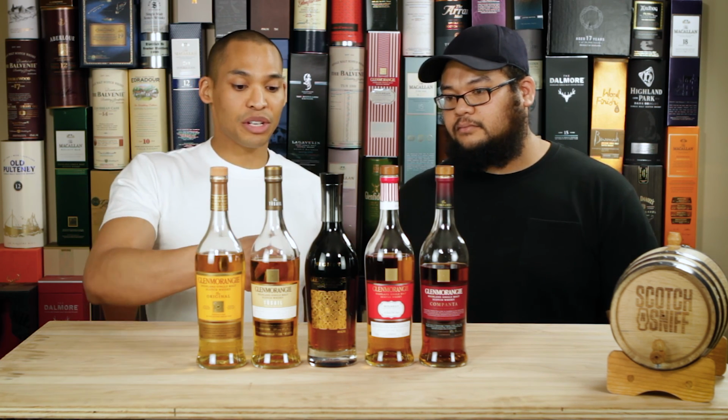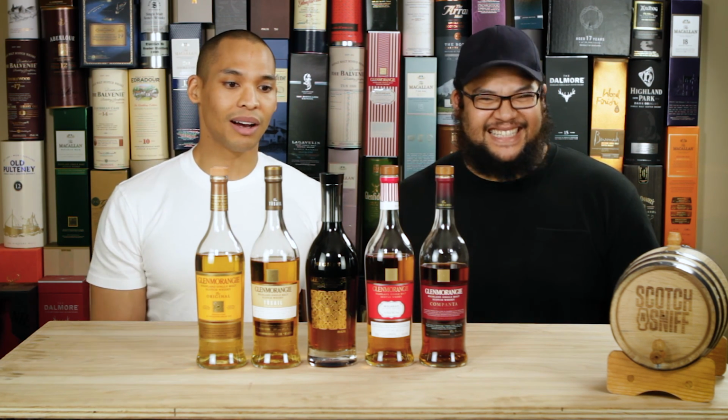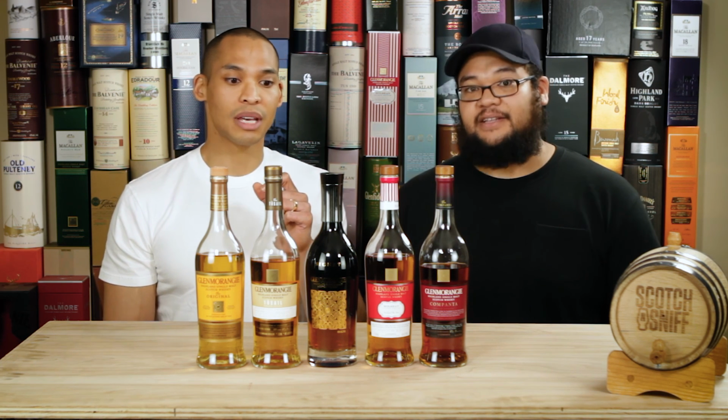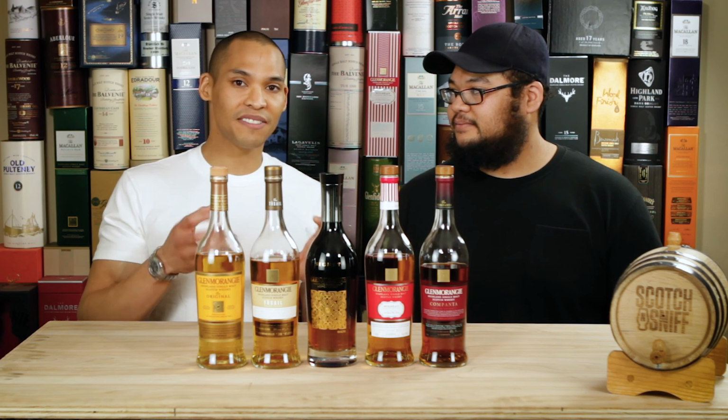I actually just tried this Signet maybe 5 seconds ago. Right off the bat, I smelled milk chocolate on the nose. Yes. And then when I tasted it, it was just this smoked dark chocolate, probably 85% plus.